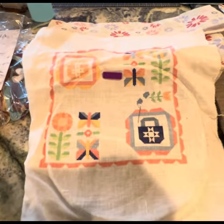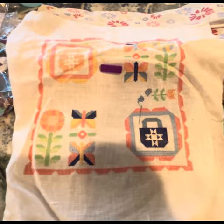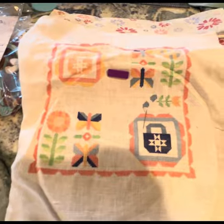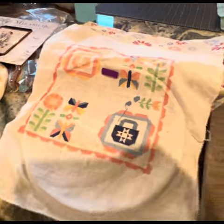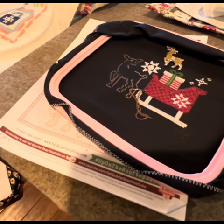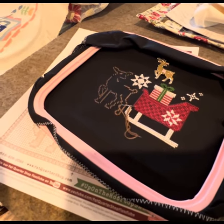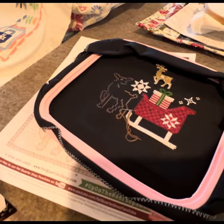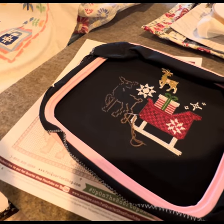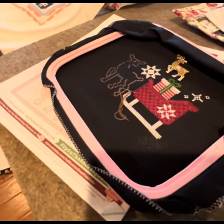This is from Fat Quarter Shop. It's called Bountiful, and I am using 32 count ivory linen, and they're called for DMC. This is on the rooftop, up on the rooftop. It was a mystery SAL this last summer 2025 from Fat Quarter Shop. It is on 14 count Aida, and I'm using their DMC.